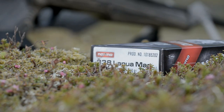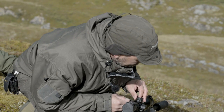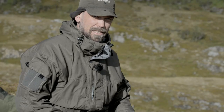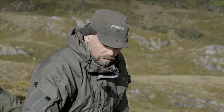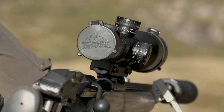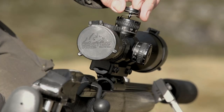We've zeroed the rifle at 100, or 94 meters to be precise, and I want the rings to be set at zero at that distance, so we can click for the distances and always come back to zero with no trouble. So I'm just resetting the turret here.